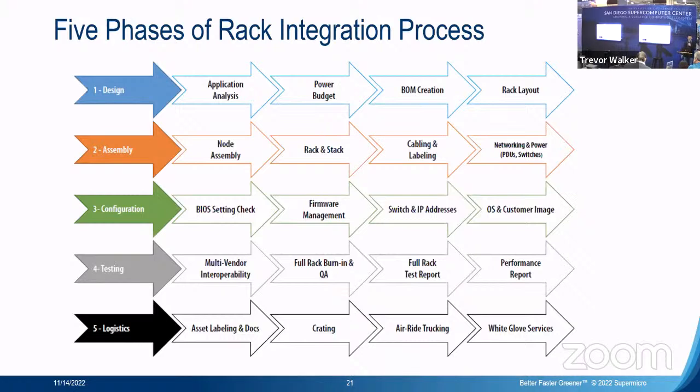And then the last phase is logistics. So we will do the asset labeling and create the document for the cluster. And we'll do the crating, put everything into the crate to ship to the destination data center. And we'll do the white glove service to help customers install the rack level solution into their data center. All right.